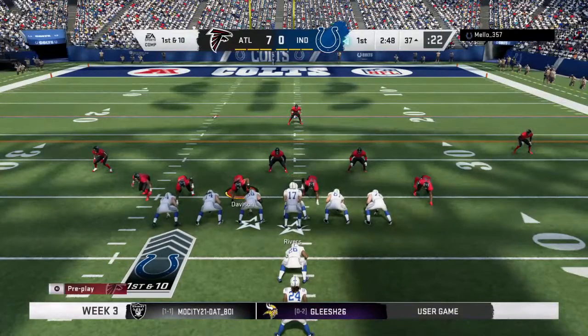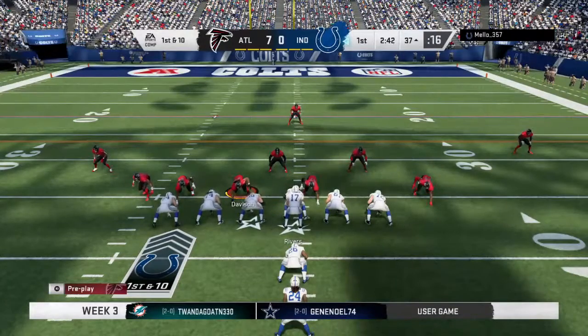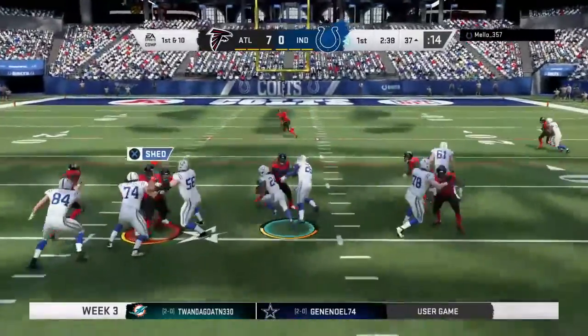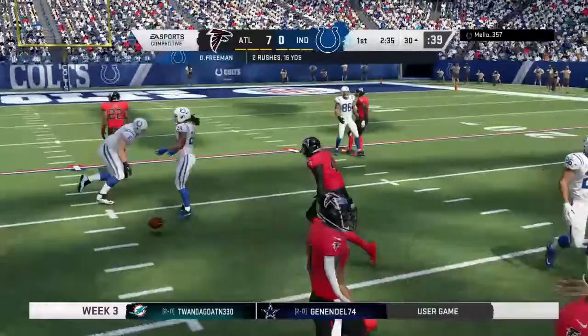On the heels of that good carry by Devontae Freeman, here's 1st and 10. 180. Now a handoff here to his running back. And he'll slice his way down to the 30 with a pickup of 7.